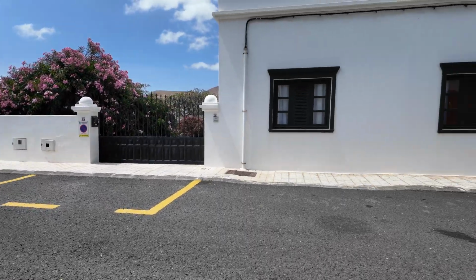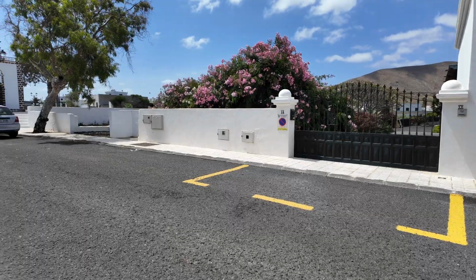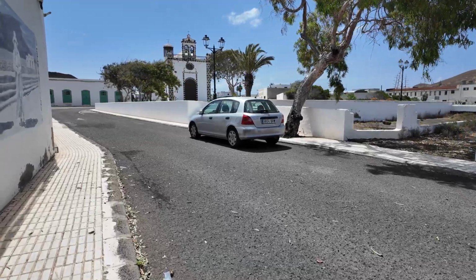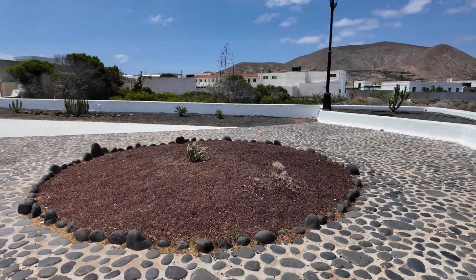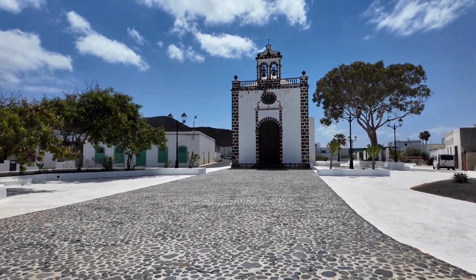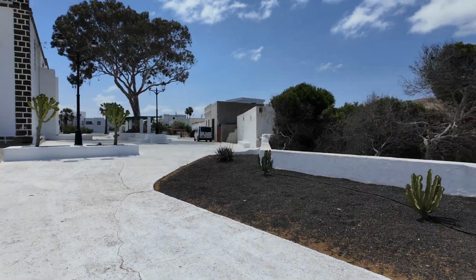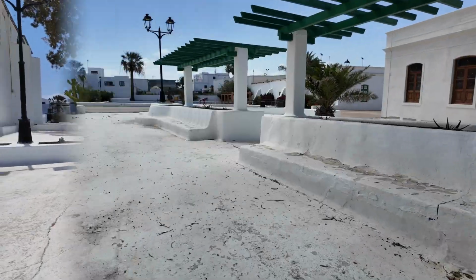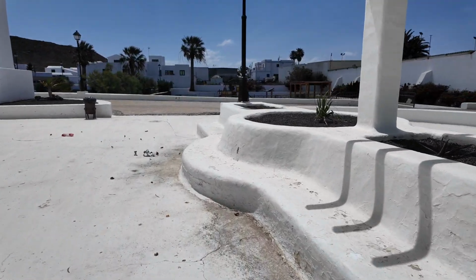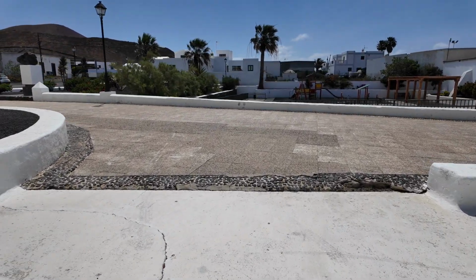What I love about them, and though they look in good condition and they look reasonable from the outside, it's when you go inside that your breath tends to be taken away by how lovely they are. The walkway up to the church is lovely. Always love these benches outside the church. Come up here in an afternoon and you'll often see older folk chilling out on them under the shade.